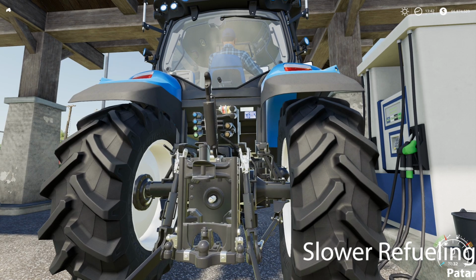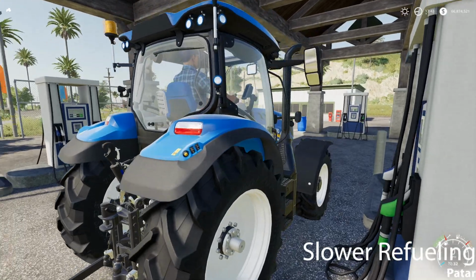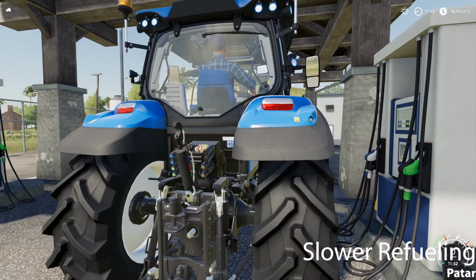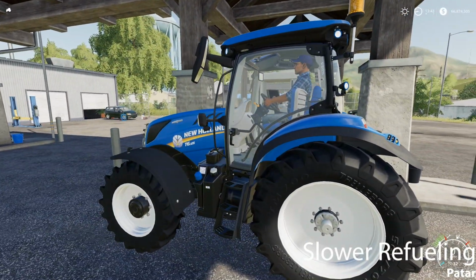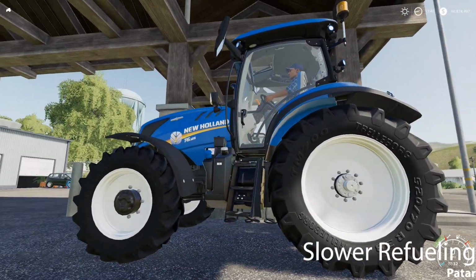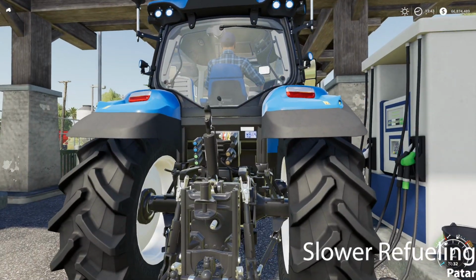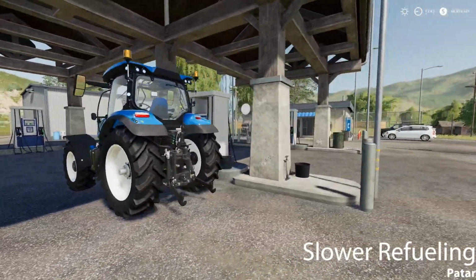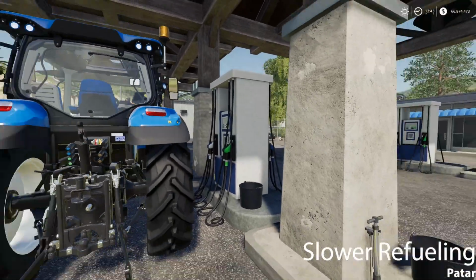I was kind of ragging on it a little bit. Unless this tractor holds like hundreds of gallons of fuel, which I think would be a little misrepresentative of the amount of fuel that this thing holds, because right here is the fuel tank, right over here. That's a pretty decent slow fill rate. I'll give that. So that is slower refueling by Petar, and it is available for PC only.